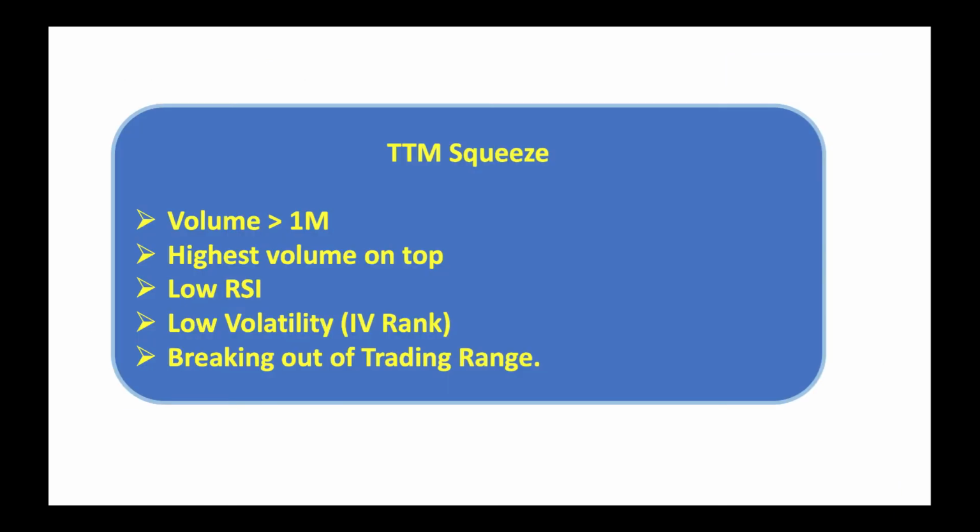As you look through here, we'll look at our first screen and the only screen this time around. As the market is going down, it's very hard to find low volatility stocks. That's why we don't have too many screens this time around. We just have one screen. We have volume greater than 1 million, highest volume on top, low RSI, and low volatility, low IV rank. When we want to buy these options, you have to make sure IV rank is low. That's why this is very important. With the recent volatility in the stock market, it's hard to find low volatility stocks.